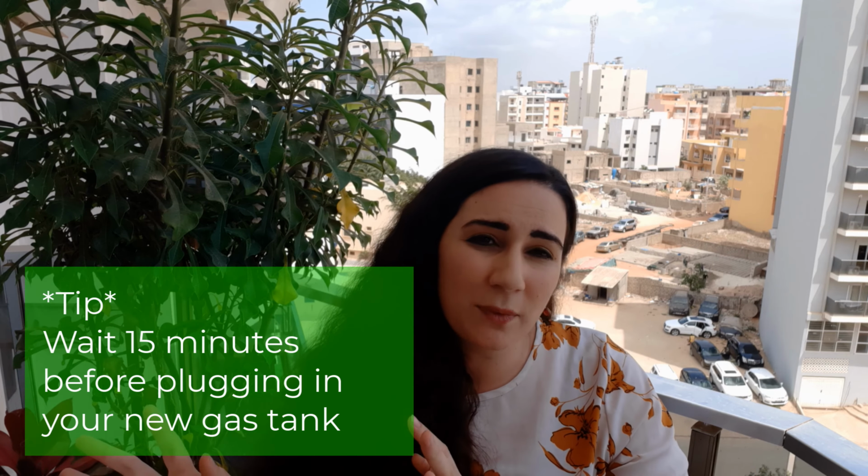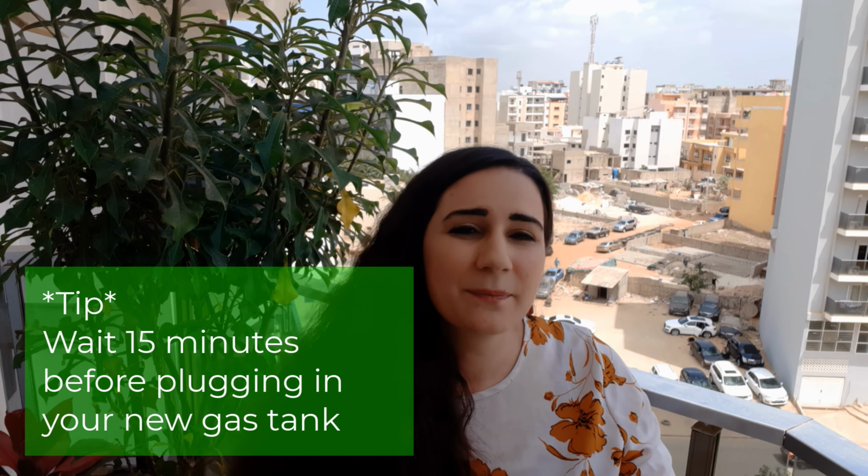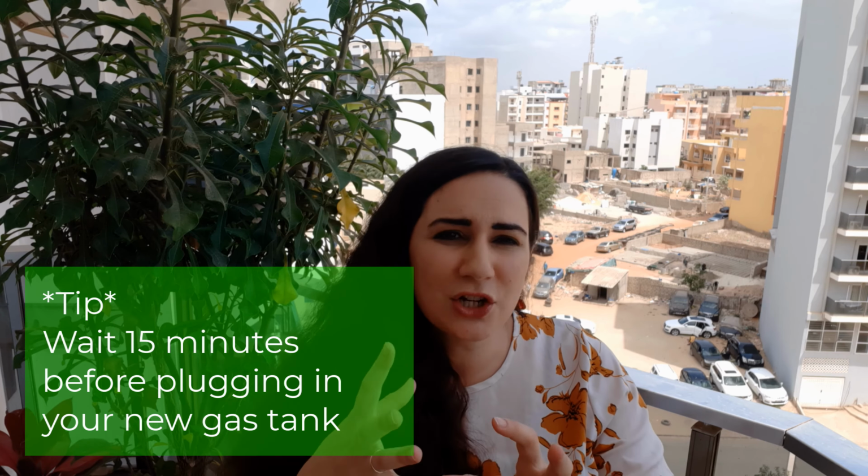Buy the other ones. And when you go to plug in your new gas tank, don't plug it in right away. If it's hot, there's going to be pressure. It's not going to be very safe. You want to let it sit in your kitchen for about 15 to 20 minutes before hooking it up. So that's another tip for the gas.